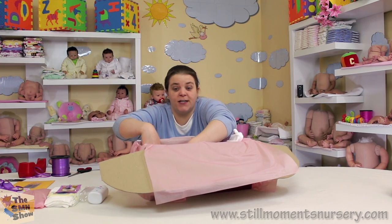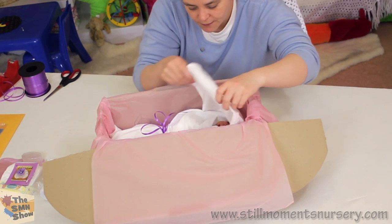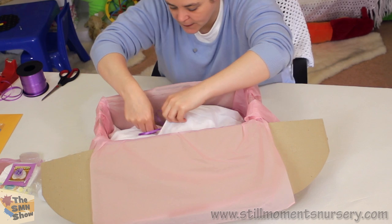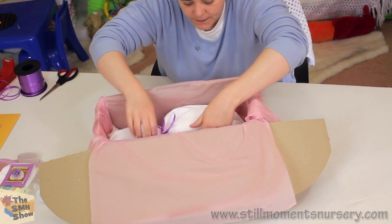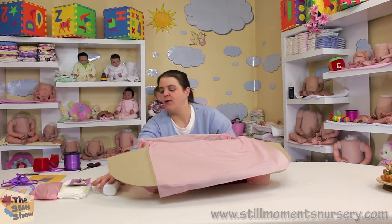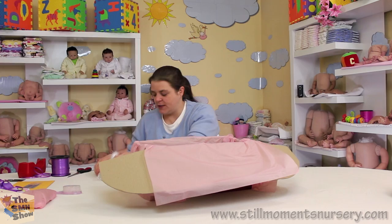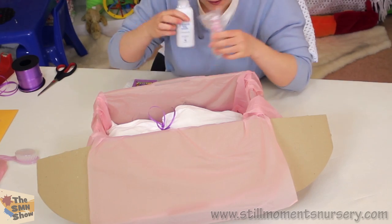There she is. She fits really nicely in this box, which is good. And we'll cover her little face. Just like that. And then I'm going to tuck that end just up under there. There she is. So we've got to put in all of her other little goodies. So what we'll do is we'll start off with the smaller things. So her baby powder and her mohair conditioner.